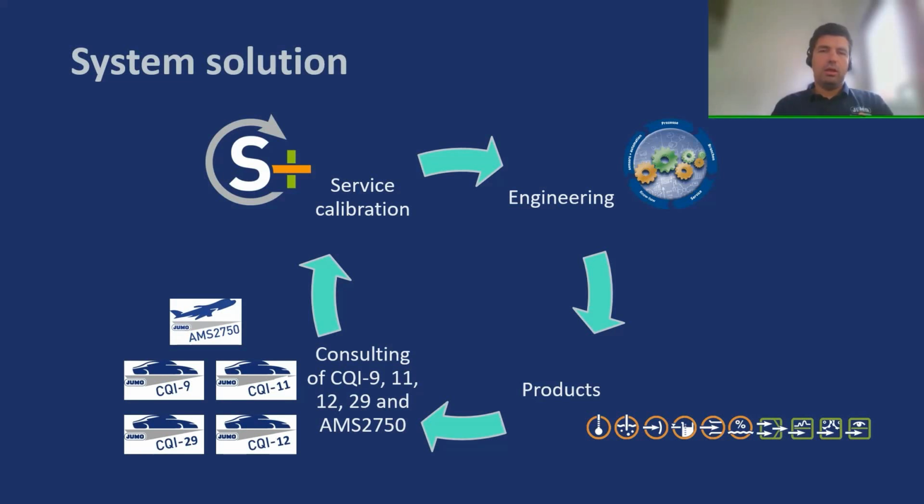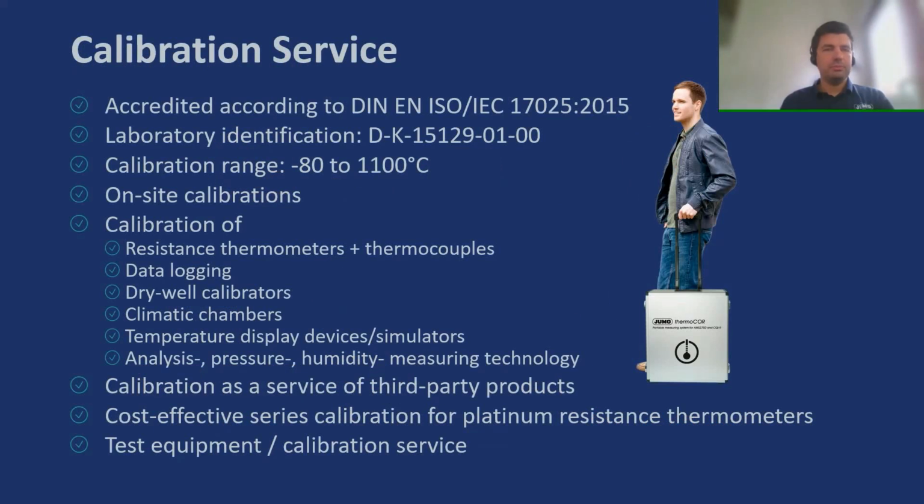There's one part we didn't talk about yet, and this is the service calibration, which I would like to come to now. Our calibration service, as you can see, has the accreditation according to the DIN EN ISO IEC 17025, which is the German national standard. Here you can see also our laboratory identification number. We have a calibration range from -80 to 1100 degrees Celsius, and we can do on-site calibrations.